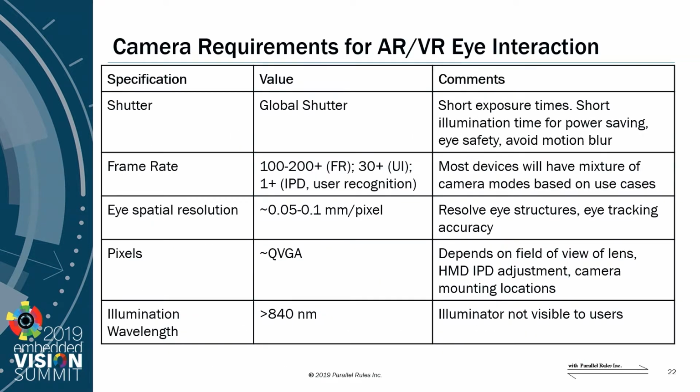So what sort of camera do you need? It's probably of the order of a QVGA camera. Frame rate, I mentioned one application where it was one when you put it on. For foveated rendering, which I skipped over, you probably need 100 hertz or 200 hertz, although we had some good results at lower rates. I personally think any machine vision application should be using a global shutter camera that avoids motion blur. For eye tracking in particular, the illumination only needs to be turned on when you're exposing. So with a short exposure, your eye is safer with a lower flux of infrared.